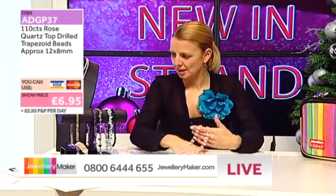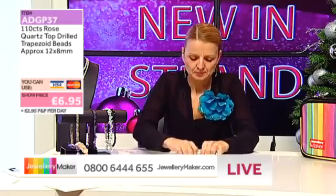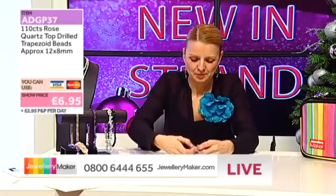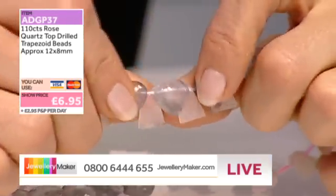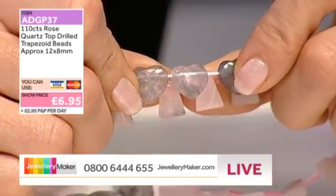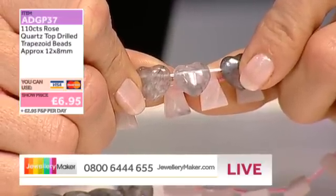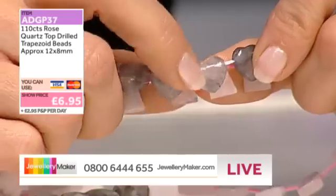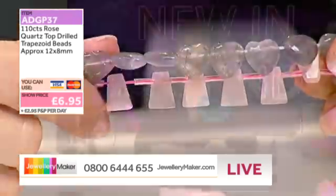So glamorous, and intersperse it with every single one. I actually think that because you've got the side drilled, you've got the central drill of the rose quartz, they would sit perfectly. Sorry, I'm being a bit fiddly, but I just wanted to show you. If you had one heart and one trapezoid, can you see how you could just intersect them with each other? One trapezoid, one heart, one trapezoid, one, and they would sit so well with each other because they're same drilled. That would look great, wouldn't it? That really would look great.